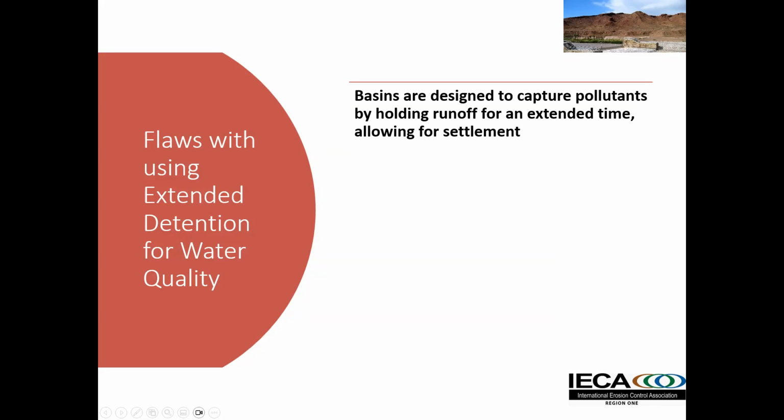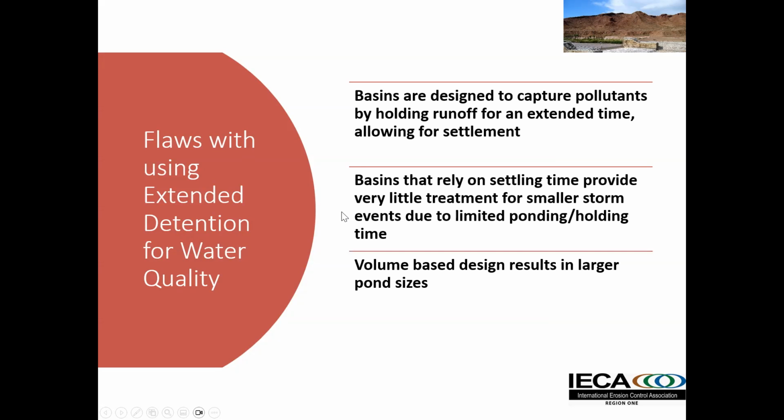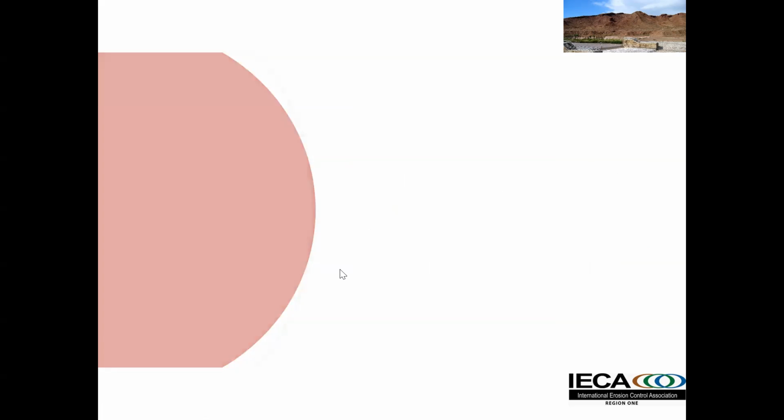One of them is that the basins are designed to capture pollutants by holding runoff for extended time, allowing for settlement. Basins that rely on settling time provide very little treatment for smaller storm events. Not sure about your area, but it hasn't rained much in South Carolina in the last few months. And when we do have rain here recently, it's been very light rain. Those small rains are still going to wash off pollutants that have built up over time. But if it's a small rain event, you're going to get very little ponding, and that's how we get our treatment. Also, the volume-based designs result in larger pond sizes. By having that volume in there, you end up with a big pond.